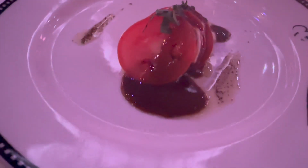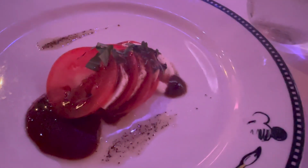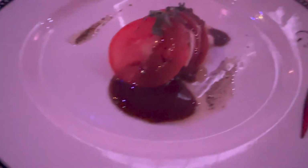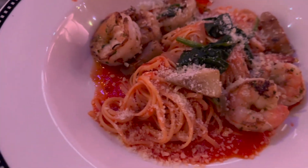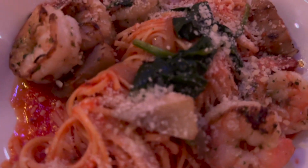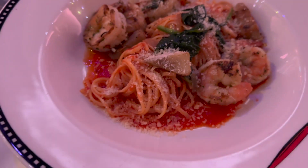This is the caprese. So we have layers of tomato and mozzarella, and then our server drizzled over some balsamic glaze over here with some fresh basil. It's really, really good. This is the shrimp pasta. This has about six different shrimp. Got some spinach in here, and then some fresh Parmesan on top. That looks really good.